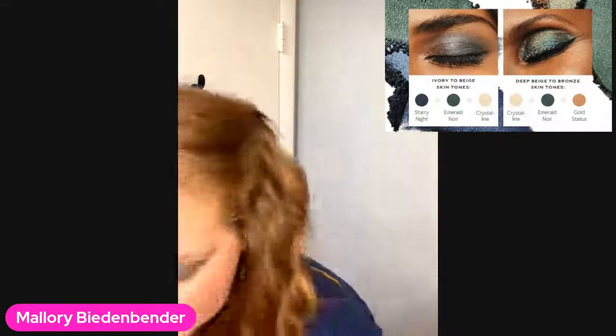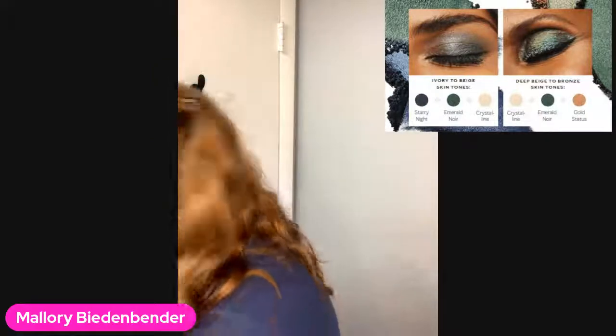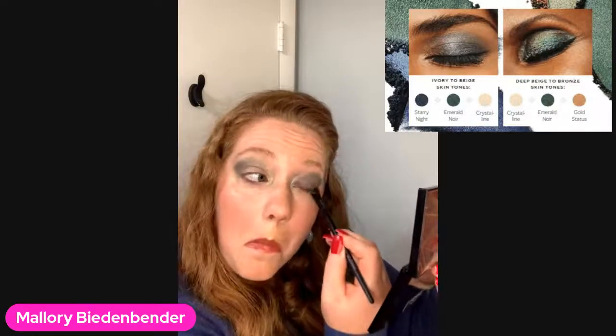It's very sea-like. So what I'm going to do is go back to this one because we're going to blend it out a little bit more. I don't like it completely done yet. I don't want to bring it to where I want it.